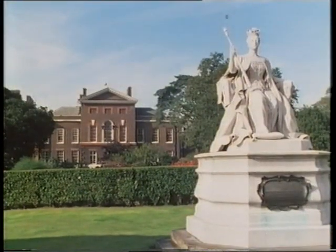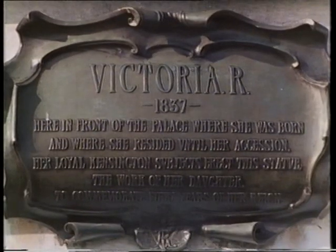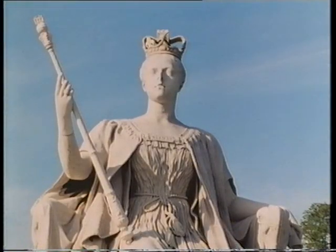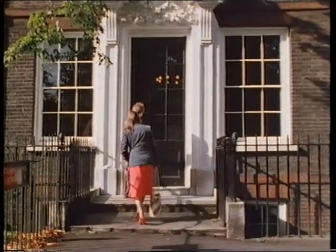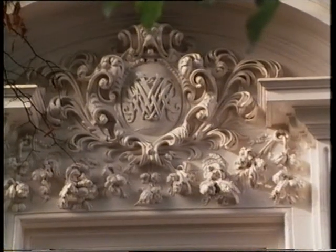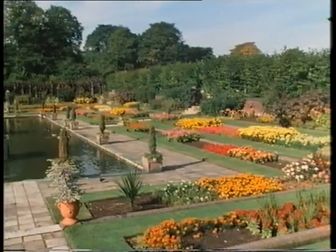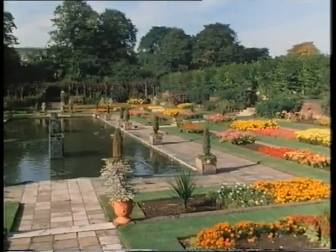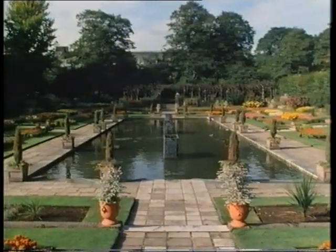Kensington Palace is the birthplace of one of England's most famous queens, Victoria. She spent her childhood here, and there's a fine statue of her in the garden. Part of the palace is open to the public, but part is divided into private residences for members of the royal family, including the Prince and Princess of Wales. The elegance of the palace seems to spill out into the garden, a delightful formal arrangement of flowers, grass and water.